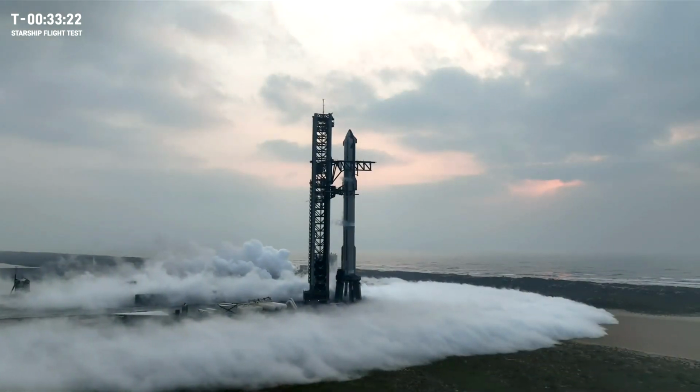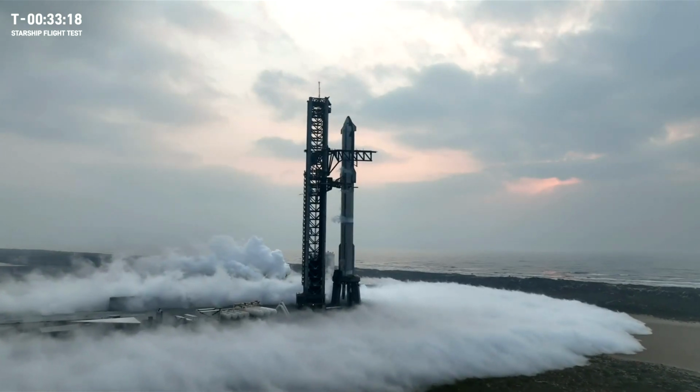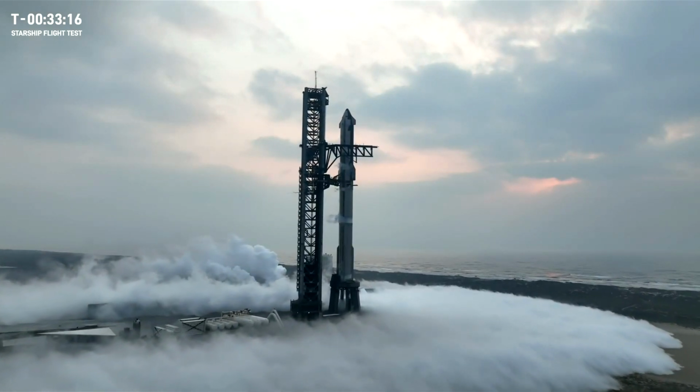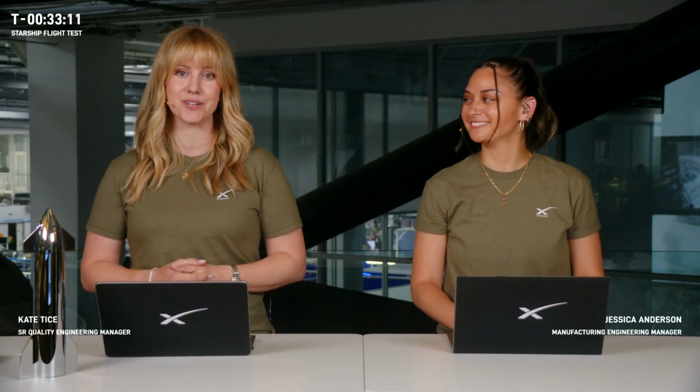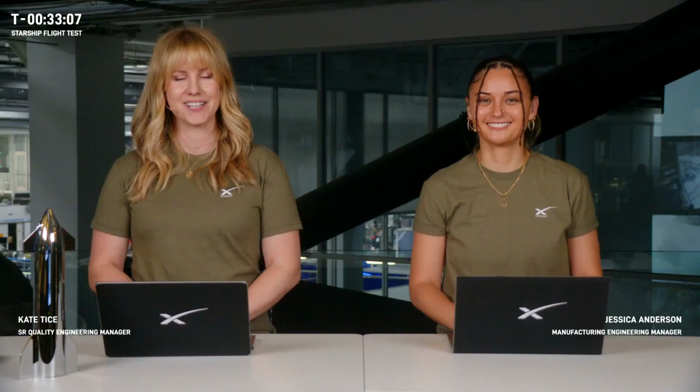Good morning. You're looking at a live view of Starship as we await its fourth flight test from Starbase, Texas, also known as the Gateway to Mars. Thanks for tuning in. We're excited to be joining you once again from SpaceX headquarters in Hawthorne, California. As you can tell, the crowd is getting excited behind us.